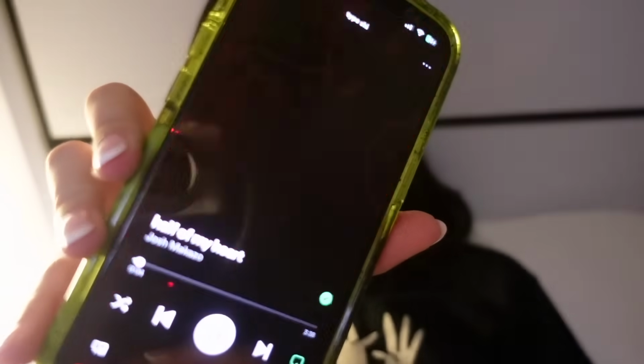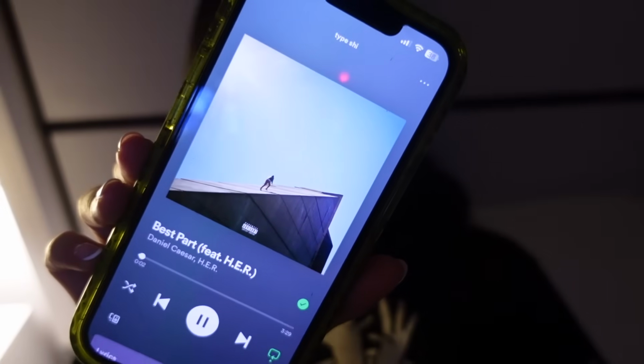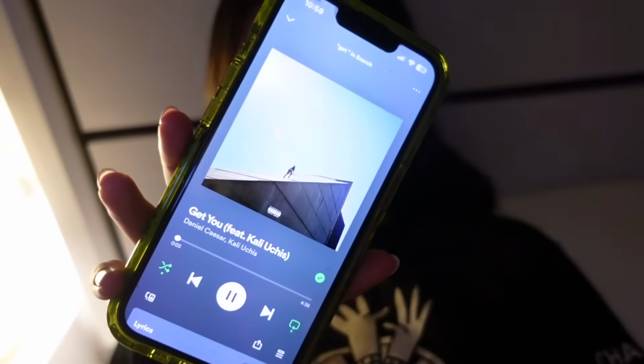This song gets me in my feels. I love this song. This one too. This is from Business Proposal. And this one. Those songs have been my go-tos.